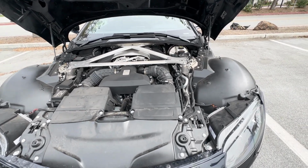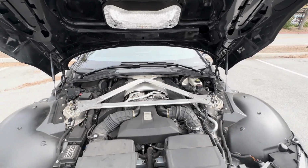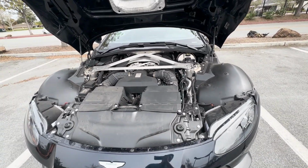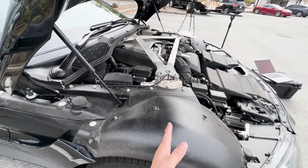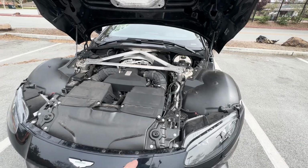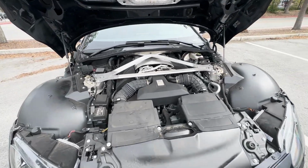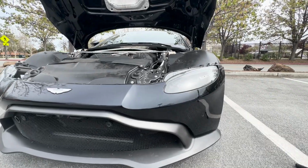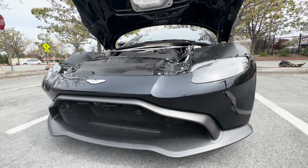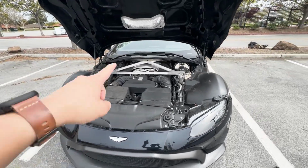When we open it up, we see the glorious 4.0 liter twin-turbo V8, straight from AMG. And this is actually the exact same setup as the AMG GT. You'll notice the brace is very similar to the AMG GT. We can see that the engine is actually behind the front axle, as far back as the engineers at Aston Martin could make it, which makes the Aston Martin Vantage actually front mid-engine, instead of front engine like your normal everyday cars. This gives the Aston Martin Vantage great handling, with a 50-50 front-rear weight distribution, which is also helped by the transmission being at the rear.